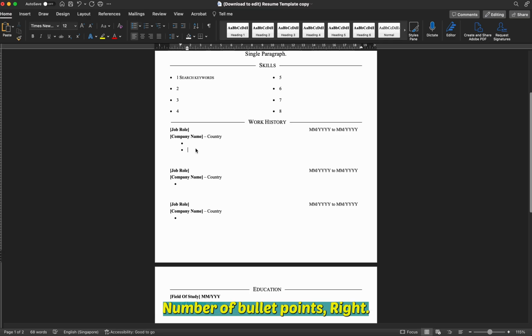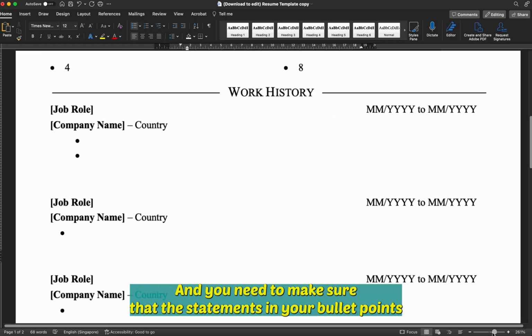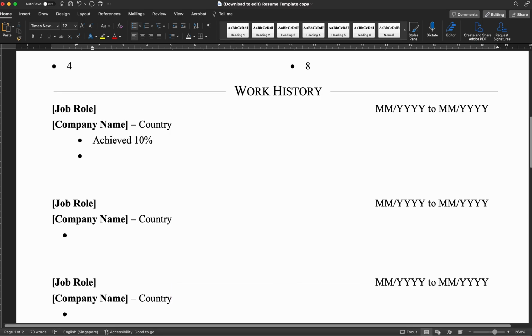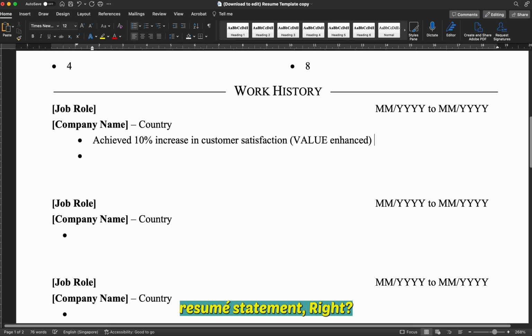Number of bullet points, right? So I generally like 5 bullet points, and you need to make sure that the statements in your bullet points are what we call impact statements, right? So you would have to put things like achieved 10% increase in customer satisfaction. Okay, so this is a super basic one, but this is what we will also call a value enhanced resume statement, right?